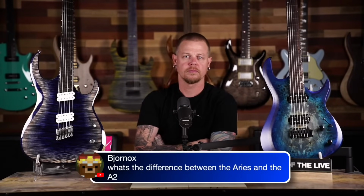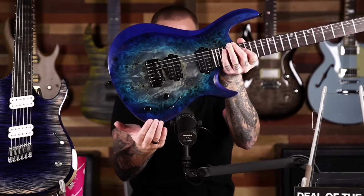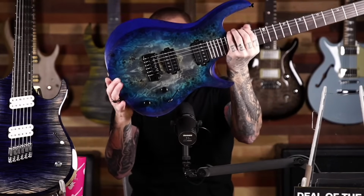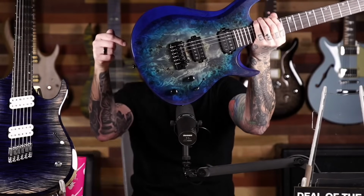What's the difference between the Aries and the A2? So there's quite a bit of difference. Number one is just the aesthetics overall. The Aries is a little larger body. It is more of a traditional style guitar with a modern flair with that large bevel on it. And the A2, the idea was to take the very popular Aries, the top side of it, alter the bevel a little bit, offset it with an extra bevel here, change this a little bit, and then shrink the bottom side. You can see how offset this is, where the Aries just comes in the bottom kind of straight across, if you will, where this dips way in.